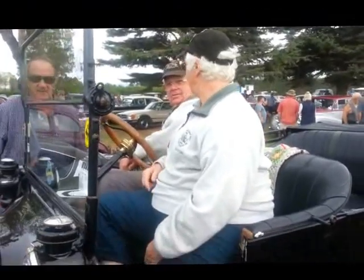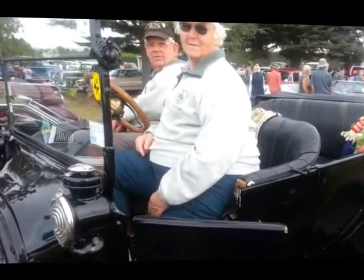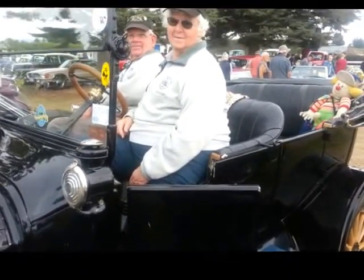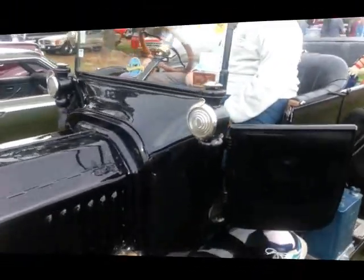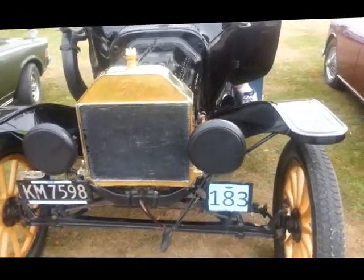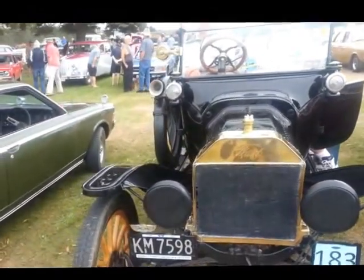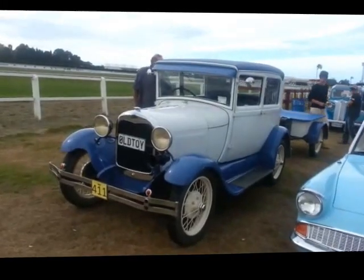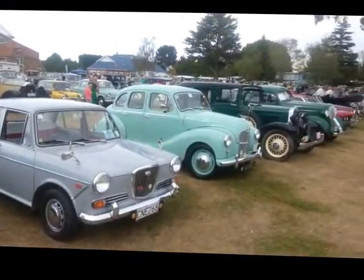You look very important up there. What's this? What's the name of this vehicle? Model T Ford. That's the Model T Ford? Yes. Do you build it? From a lot of parts, yes. Got the year? 1915. Thanks for talking. I like the number plate. Old toy. They're all old toys here.